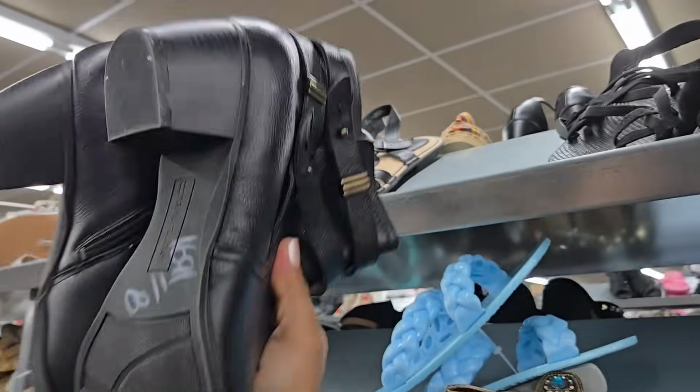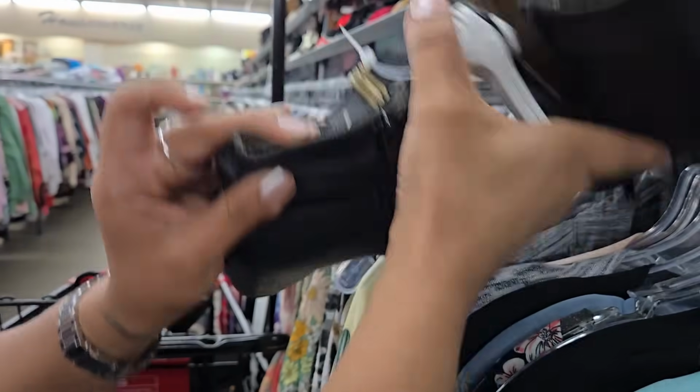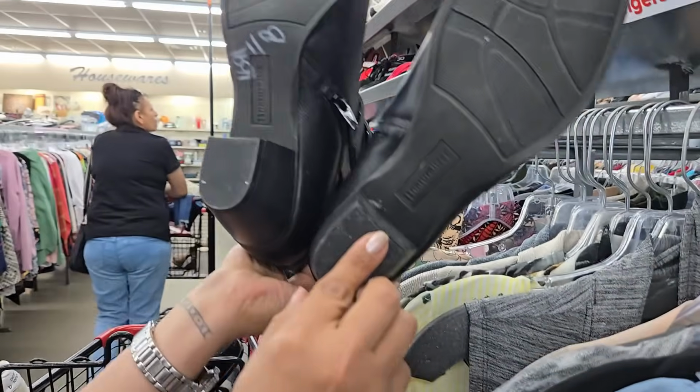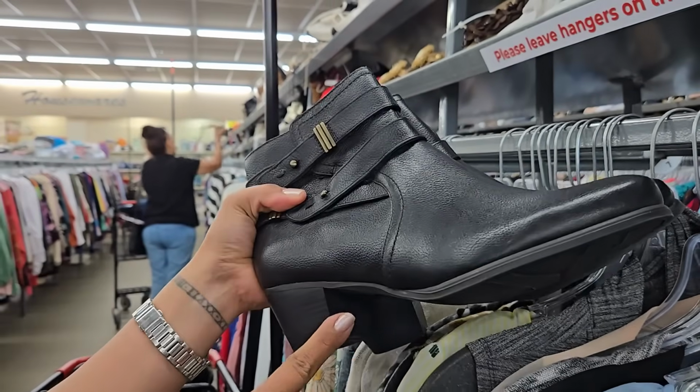Next, I checked these Naturalizer boots. They were $16.91. Even though they were an older tag, the condition was nice. It would have been a maybe if it was a little bit cheaper and if we were in winter, but since they're out of season and too expensive, that was a pass.